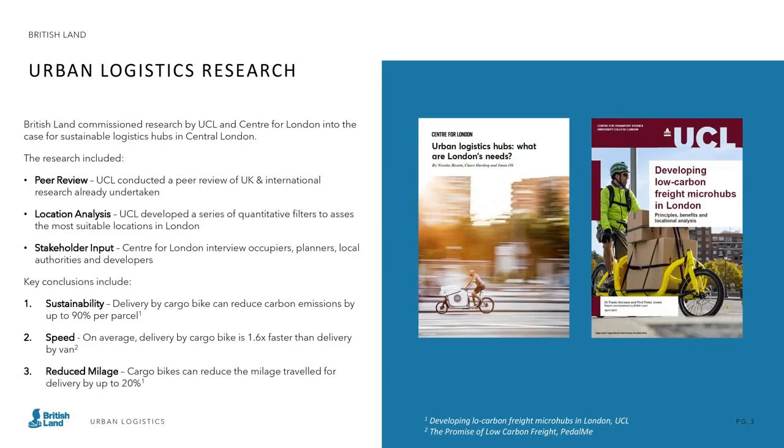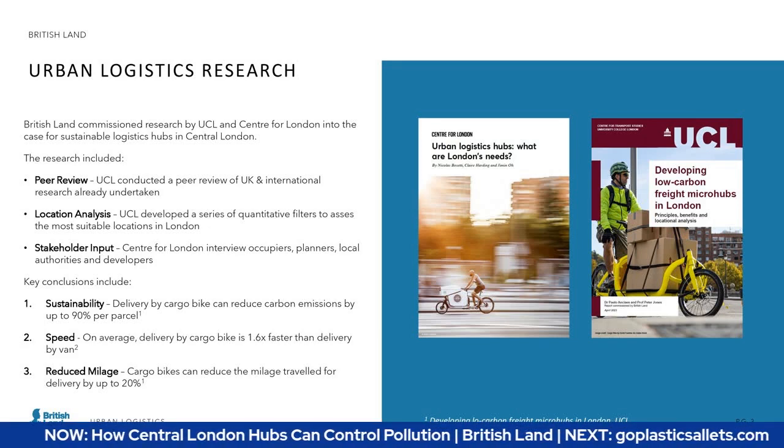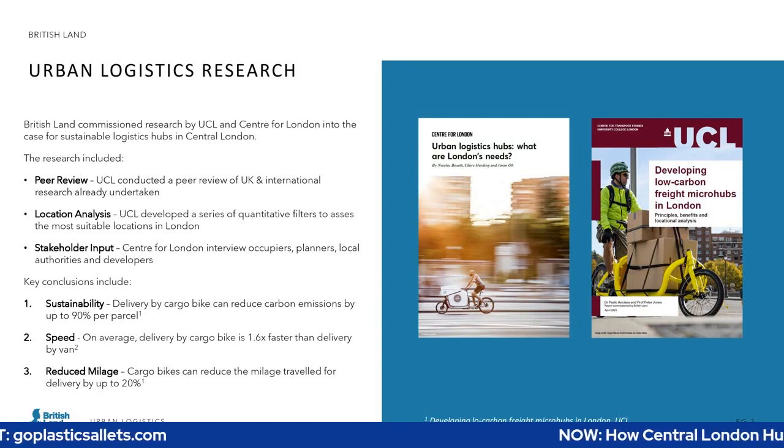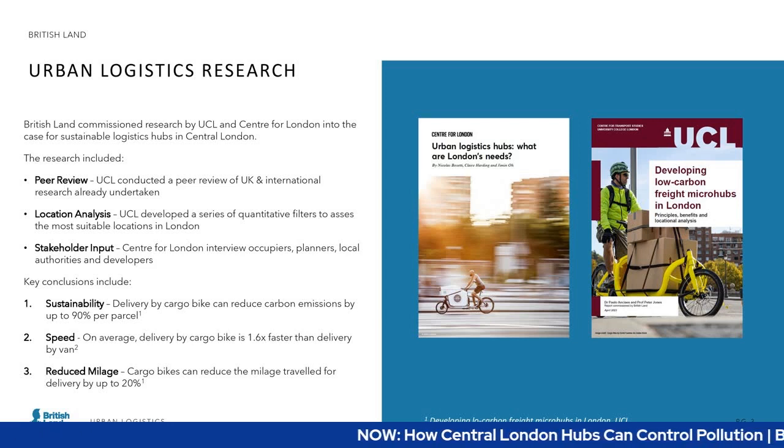So to support our investment thesis, we commissioned some work by Centre for London and UCL, looking into the benefits of low carbon freight in the very central locations. UCL conducted a peer review of research that had already been done in this sector, and then took that and, using quantitative filters, assessed where the best locations for logistics in the capital would be. We also got Centre for London to interview a range of different stakeholders, occupiers, planners and local authorities to understand their views on the sector and how that aligned with the data that UCL had produced as part of their report. And these reports are available on our website, so you can go on there and download them and read them at your own time.